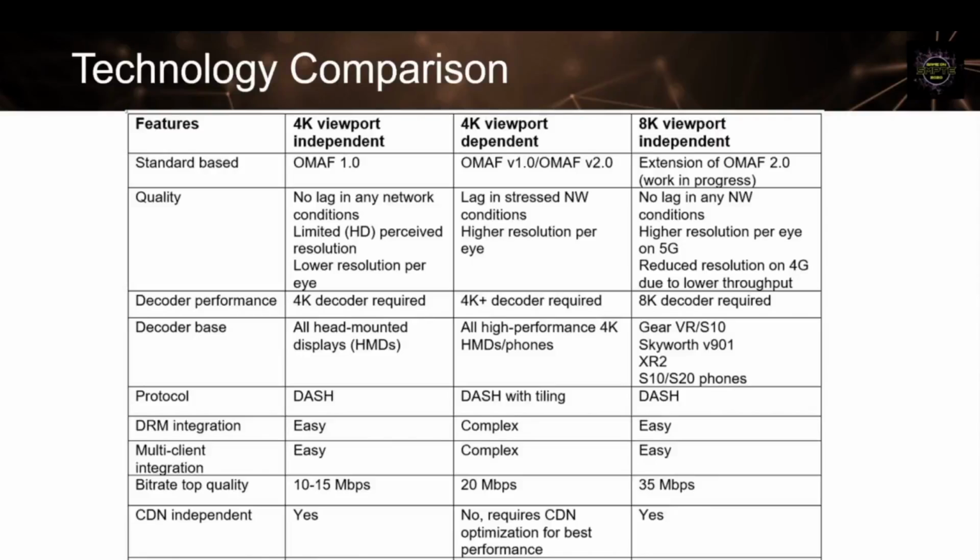So this is a more detailed technology comparison of the 4K viewport independent, 4K viewport dependent, and 8K viewport independent approaches. I'm not going to get into the details, but some of the main points that I summarized you can see here in more detail. So the two points are that you can leverage the existing encoders, the existing players and infrastructure. The bandwidth requirement goes up, but we think this could be achieved via the additional availability of bandwidth in the 5G system, which is roughly 10 times higher than what 4G can offer.